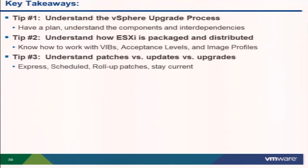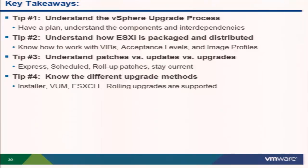Understand patches versus updates versus upgrades, and understand that process. If you're not getting notification for patches, make sure you sign up and stay current on your patches. Know the different upgrade methods. As Josh mentioned, they're all common methods to the same end. There's no one method better than the other; a lot of it is preference. I love Update Manager and use it all the time, but I run into customers who use the installer. Whether I use the command line, Update Manager, or the installer, it's doing the same thing under the covers. It's just how you get there.